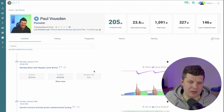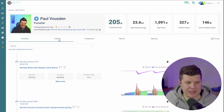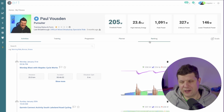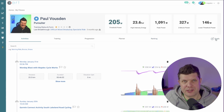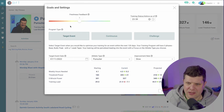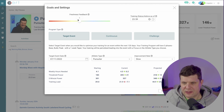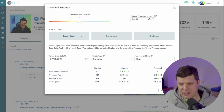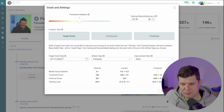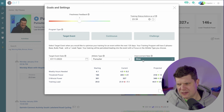Now, this video is getting fairly long, so I'm going to skip out these activity, training, etc. We're going to do that in another video. But I just want to show you the goals. This is a really exciting feature that you should definitely pay attention to. Now, in here, you probably want to start filling in these details. This slider I'll cover in a second. And you want to start thinking, am I training for a target event? If so, put that target event date in.